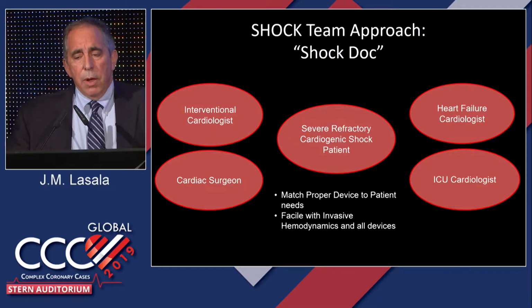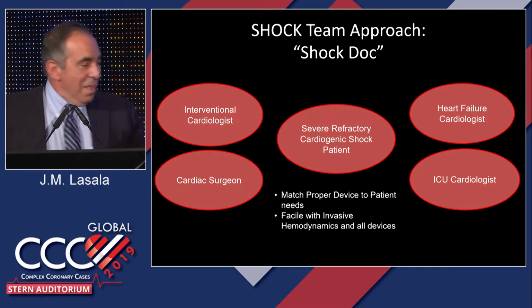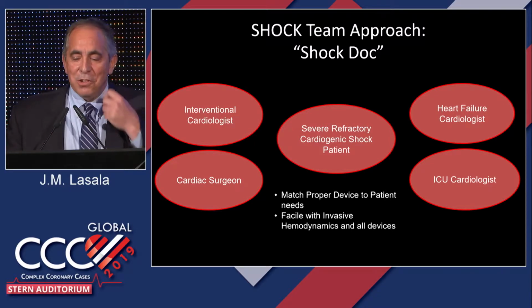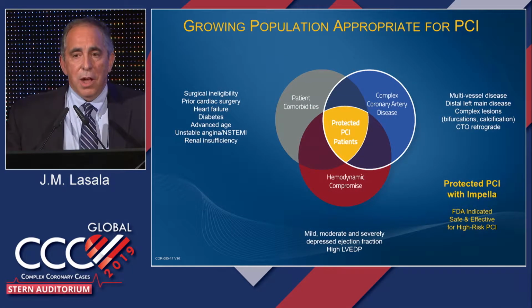So we now have the shock team type of approach where a number of different people are involved. Our surgeons are intimately involved. When they land in their unit, they often get ECMO, followed by Impella. When they land in a CCU, they often get Impella, followed by ECMO, depending upon what kind of escalation is required. So this is really a collaborative arrangement between all of us taking care of these sick patients. So that's sort of the cardiogenic shock unloading picture.